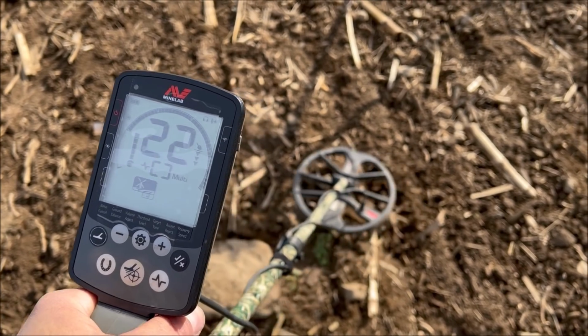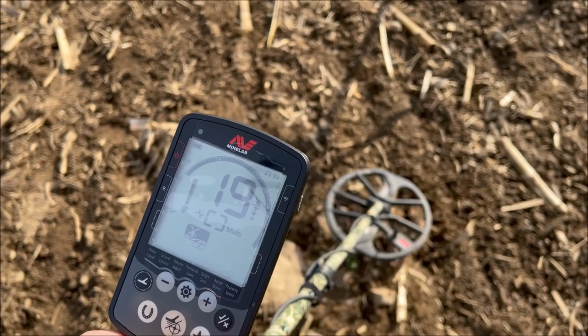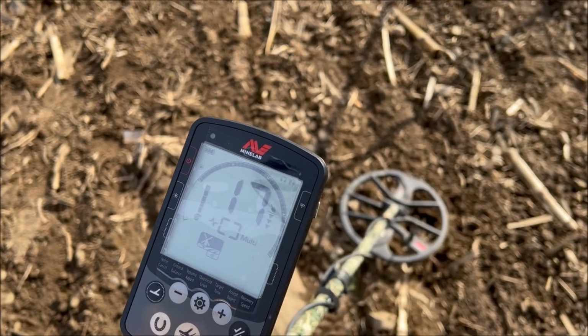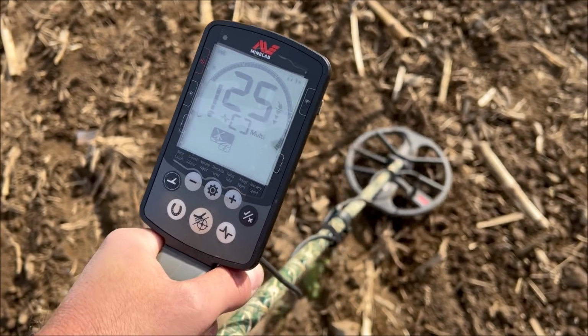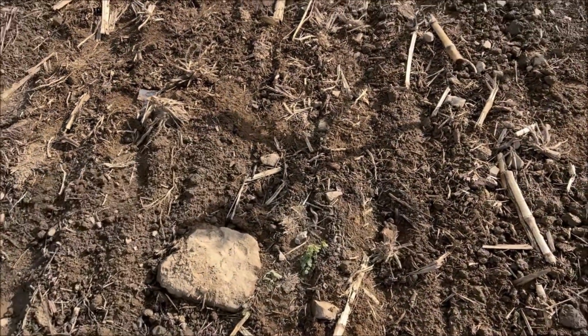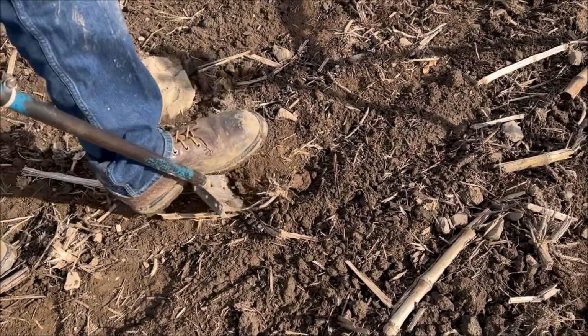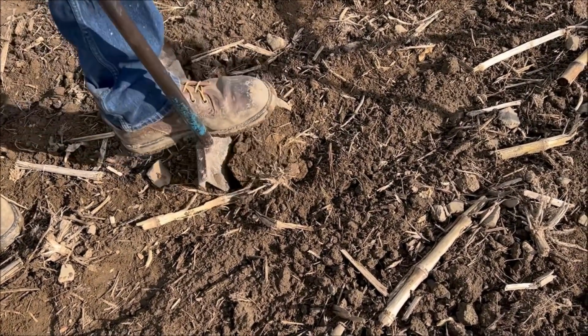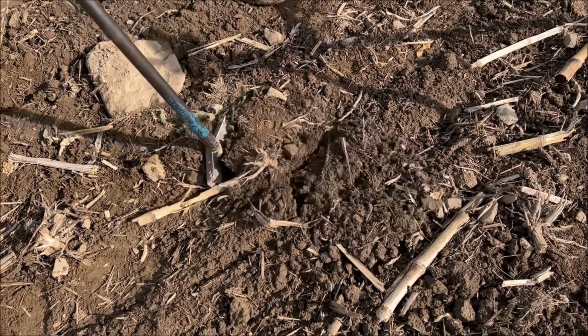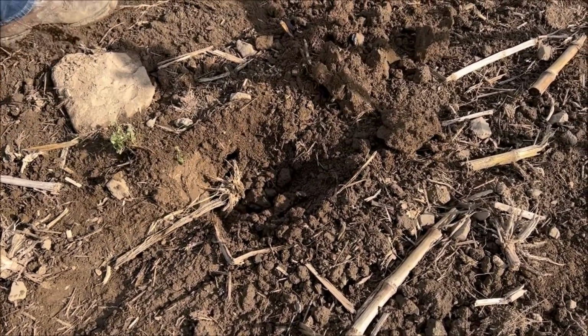It's small. It's bouncing around the high teens, low 20s. I got a mid 20 on it. It's right about there in the gully. Yep. I'm going to dig this one too. I'm going to hand this to Doug. Oh, darn. Now, how deep were you showing? About three inches, yeah. I'm going to try to get under it though because I don't want to damage it.